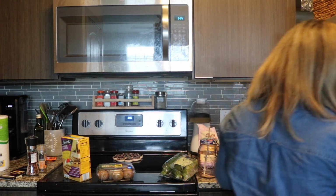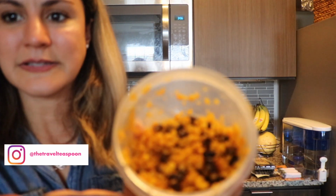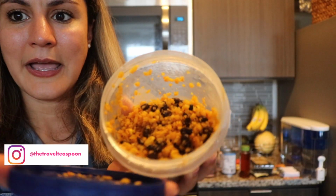And my boyfriend loves taking this on his meal prep, and he will make either stir fry with it, or, well, I made for him some yellow cauliflower rice with beans and corn. I'll show you guys what it looks like. And I shared that on my Instagram, but this is how it looks. So it almost looks like rice with beans. And it's really good. And it was so easy to make. It took like, I don't know, 10 minutes at the most to make.